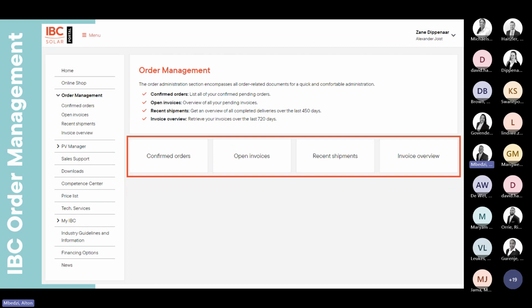And then we also have the order management. You will be able to see a list of all confirmed and pending orders, and an overview of all pending invoices. You are able to see all of that. So it is easy. Our online shop is there to help all our installers, all our clients, to get all the information that they need at the click of a finger.